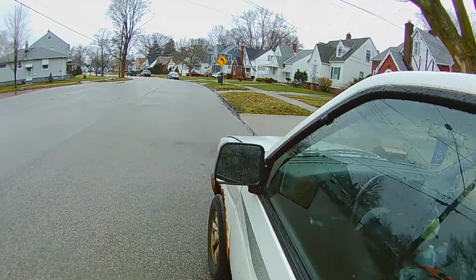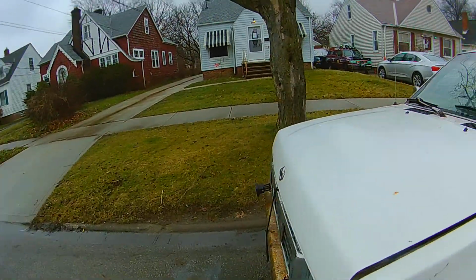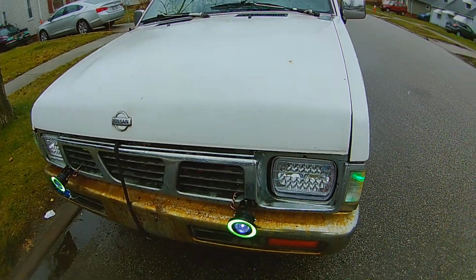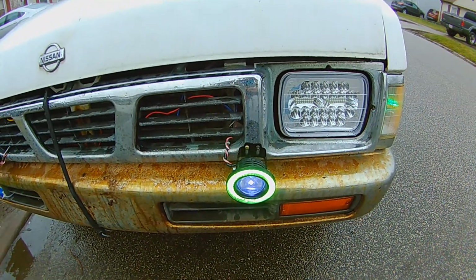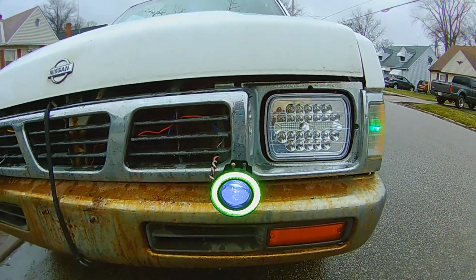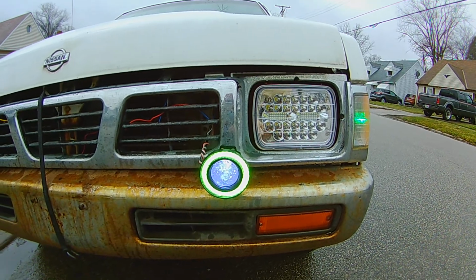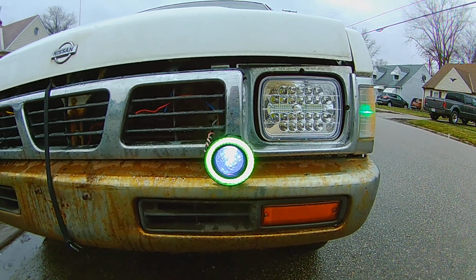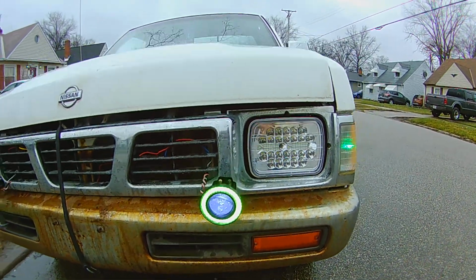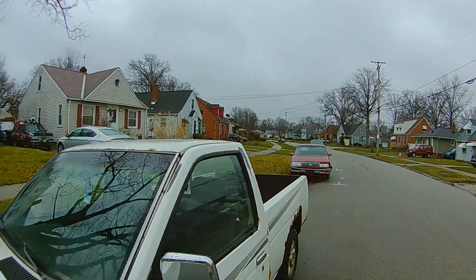Okay. There. Now you can see what they look like without that ultra glare that we had last night. Fog lights rimmed with green angel eyes. Now we're going to turn the LED headlights on.